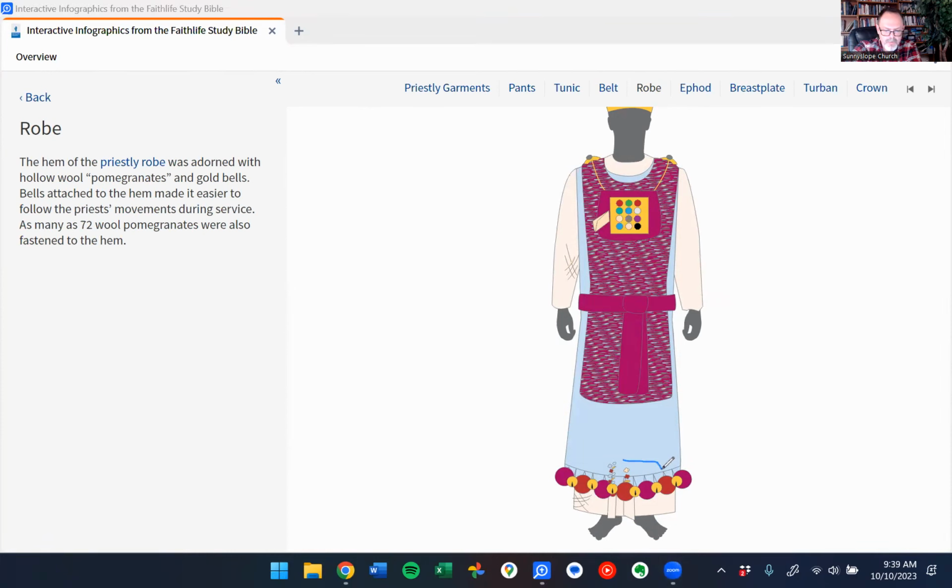At the bottom of the robe, right down here, there are two things that would have been woven onto the bottom of the robe. The first is represented here by these purple spherical things. Those were in the shape of pomegranates, and those were meant to take you back really to the Garden of Eden, and they matched with the decorative embroidery in the tabernacle itself, and so they kind of made a connection between the priest and the tabernacle.